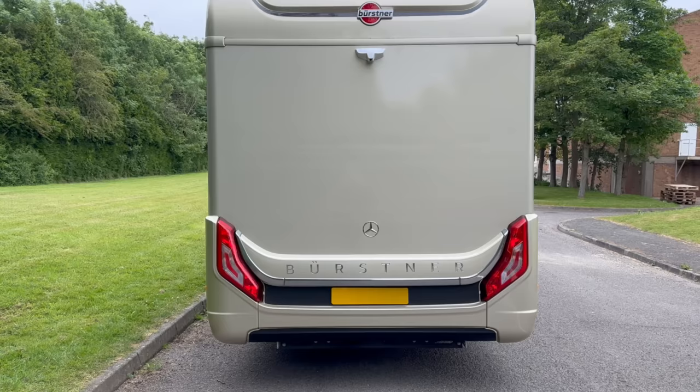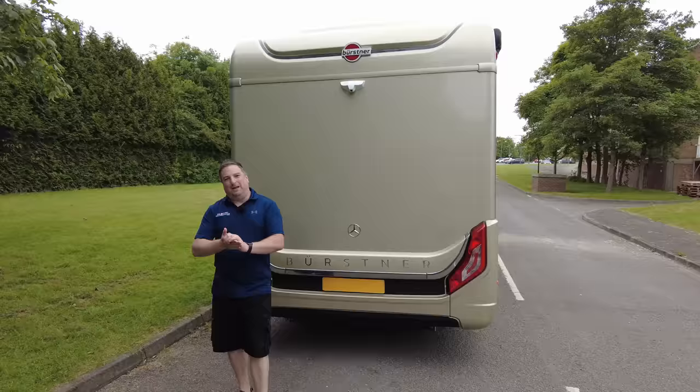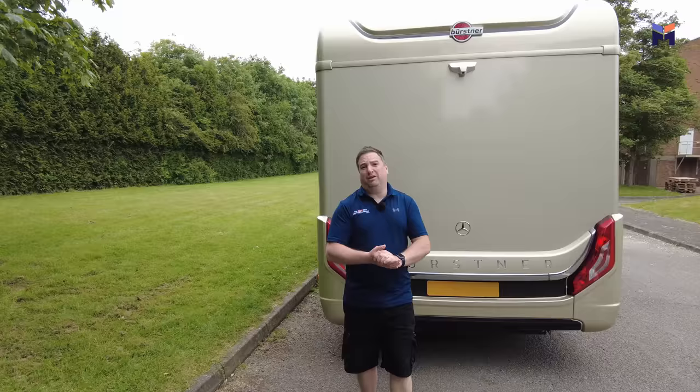Reversing camera, and it is built on the Mercedes-Benz. And I think at this sort of price range, it is going to need to be a Mercedes-Benz. Oh Lord, won't you buy me a Mercedes-Benz?